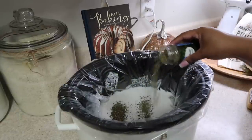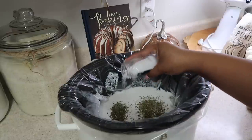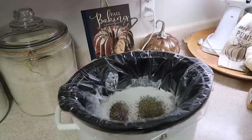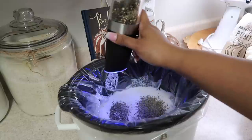So remember, the recipe will be down in my description box where it says fall dinner link. And now I'm going to add some salt. I like to use sea salt. And I just kind of eye it. Some sea salt, and then I'm adding some pepper. I love this little thing because, you know, it gives you fresh cracked pepper.